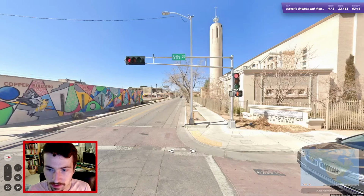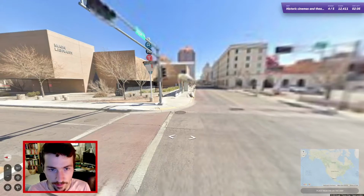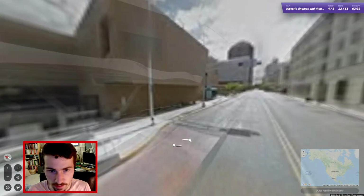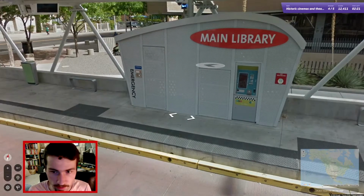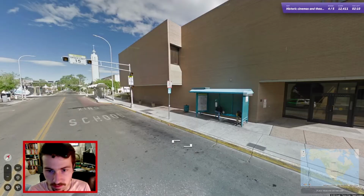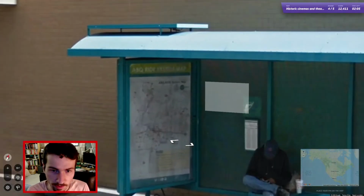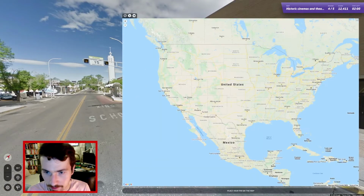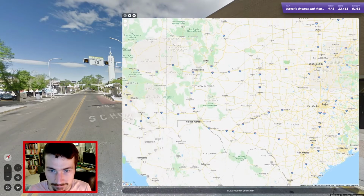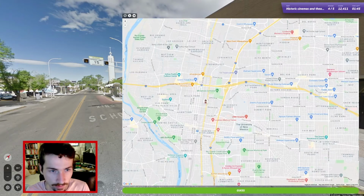Probably not. That's interesting. Immaculate Conception Catholic Church. Main library. ART main library. Library of where though? ART. What would the A be? Atlanta something. There's a map there. ABQ. Albuquerque? Where's Albuquerque? Down south somewhere. I think it's probably there. But where is it? New Mexico. Okay, that kind of works. Big city though, isn't it?